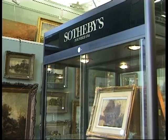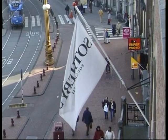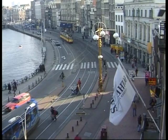And here in Amsterdam, Sotheby's got a foot on the ground, as they say in Dutch, in 1975, when they took over the old Dutch auctioneer, Mak van Wy. Mak van Wy was an Amsterdam auctioneer with great local fame. And they were taken over in 1975 when they became part of Sotheby's International. And that was actually the beginning of Sotheby's Amsterdam.